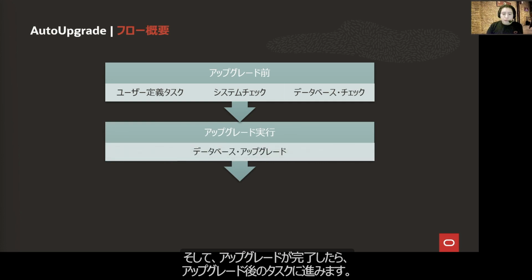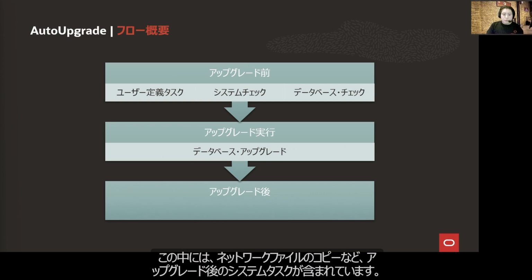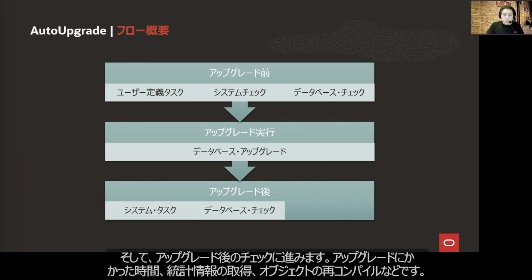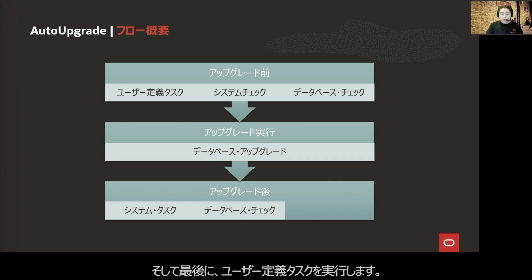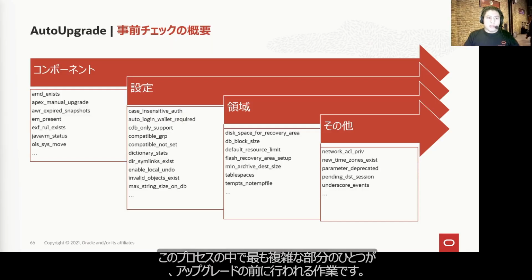And after we have finished the upgrade, we will proceed to the after upgrade tasks, in which we will find the after upgrade system tasks, such as copying network files. Then we will proceed to the after upgrade checks, like the time zone upgrade, taking stats and recompiling objects. And finally, we will execute the user-defined tasks. These are optional tasks that can be provided in the user configuration file, and that the AutoUpgrade will execute after everything has finished. One of the most complex parts of the process is the work done before the upgrade.